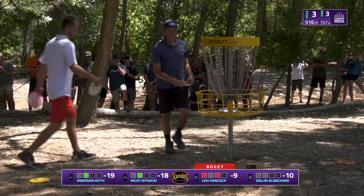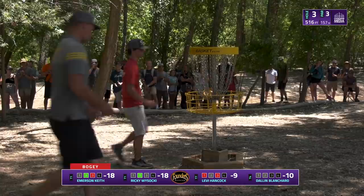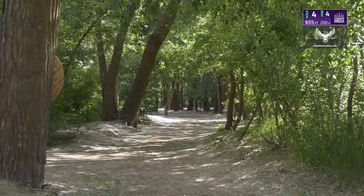Always frustrating to have a fine drive and then just mess up the short approach. I think we mentioned that yesterday, that sometimes those little 80 or 100-foot shots are just as important as your tee shot. And it's very important to maintain that focus and to really execute every shot, especially on a course with so many obstacles right on the green.